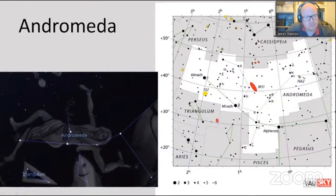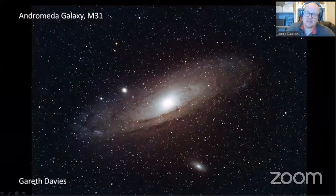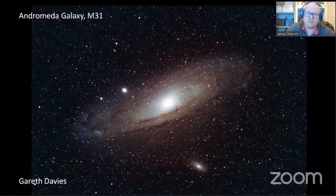And one of the interesting things about Andromeda is if you can see her in the night sky and follow up this belt, you come to a fuzzy thing in the sky, which is M31, or the Andromeda galaxy. And here's an amateur photo from our own Gareth Davies of M31, and it's got these satellite galaxies here and here. And M31 is actually very big.